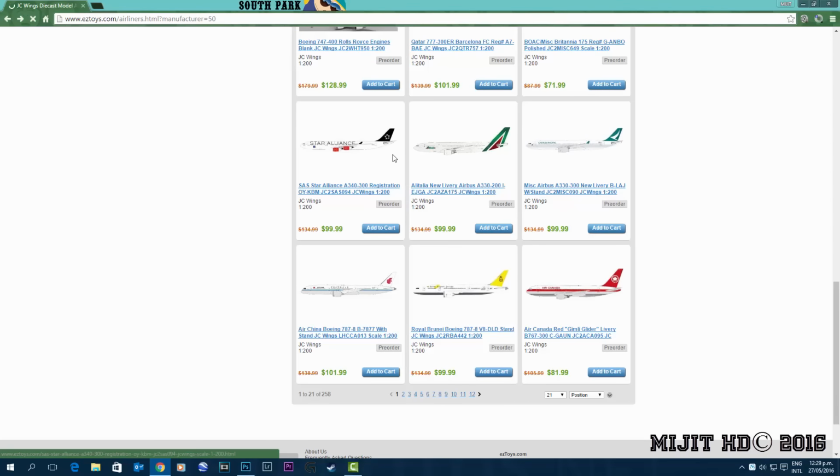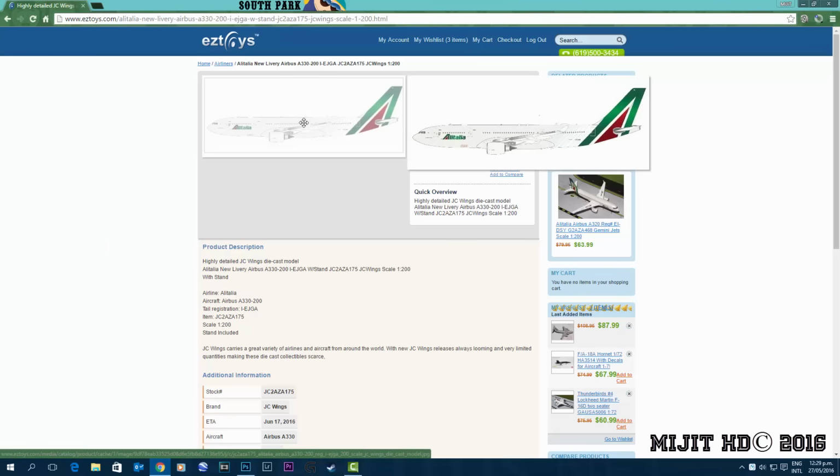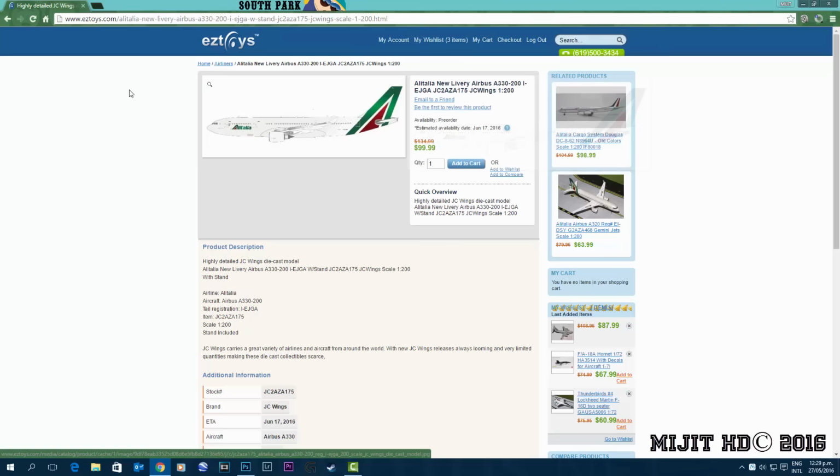Next, Alitalia new livery A330-200, registration I-EJGA. Definitely getting this one. It actually looks pretty good.